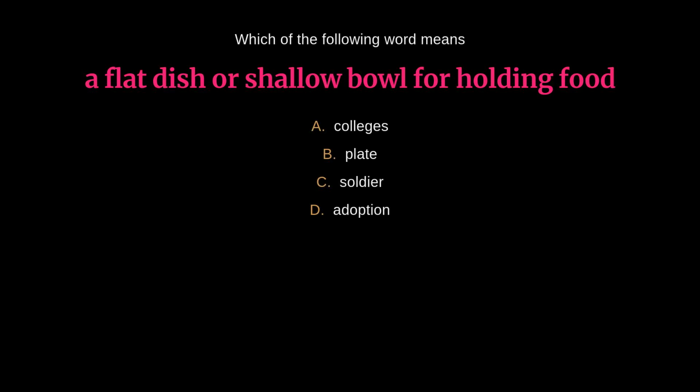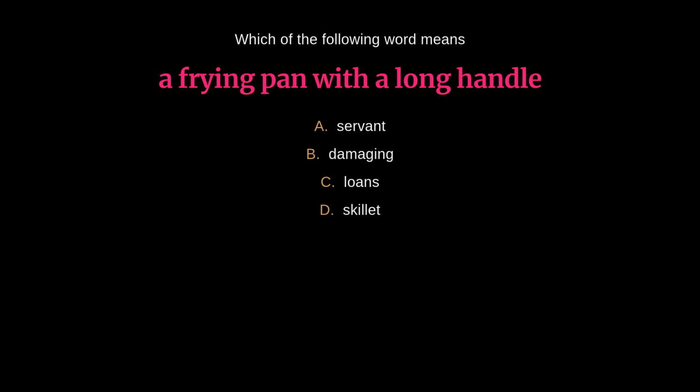Which of the following words means a flat dish or shallow bowl for holding food? The answer is B. Plate. Which of the following words means a frying pan with a long handle? The answer is D.